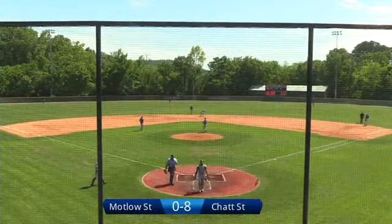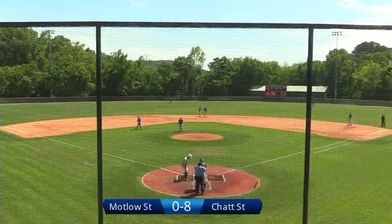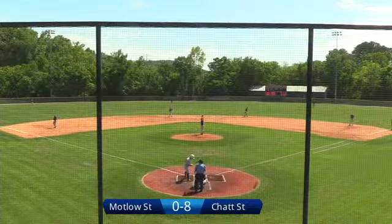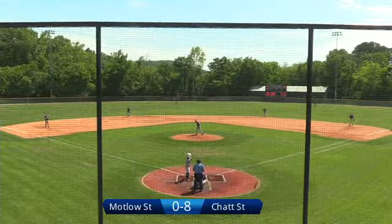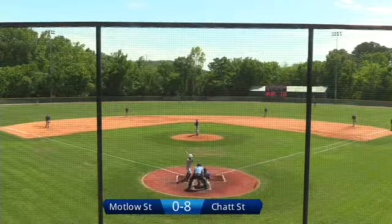And we're back at it in the top of the sixth inning with the Chat State Tigers still leading 8-0, with Reed Leonard still on the mound for the Chat State Tigers. Now stepping to the plate for the Motlow Bucks is number 2, Cleet Finley. Reed still looking very sharp in this appearance as he's facing the Motlow Bucks and been through 6 with no runs and 6 hits allowed.